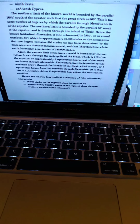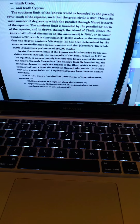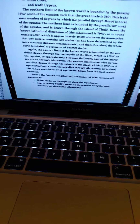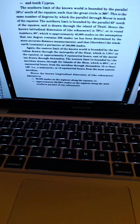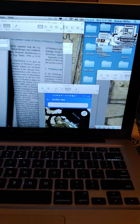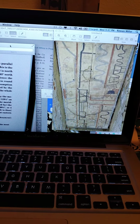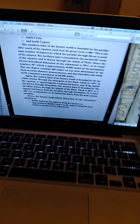So it basically gives longitude and coordinates for different places. It says the southern limit of the known world. So this is a mistranslation. I don't believe it's referring to the known world. Well, I don't know, maybe it is an exact translation, but I don't think it could have been literally believed. So what Ptolemy did, I think, is the same as these books of two ways, these coffin texts. And I think that his geography is based on these books of two ways. It's either based directly on them or on the same thing that they're based on.